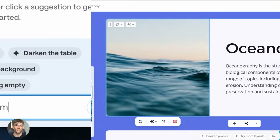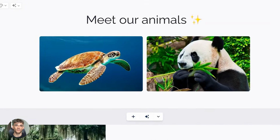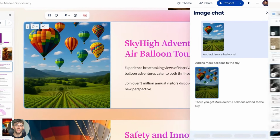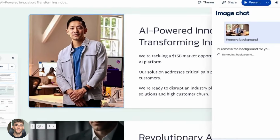Studio mode is also perfect for social media content. You can create carousel posts, infographics, quote cards, all with the same high quality design. And because it's all in one platform, you're not jumping between Canva, PowerPoint, and Photoshop. Everything happens in Gamma. That saves time, that saves money, that keeps you focused.